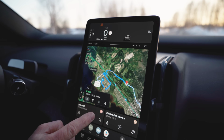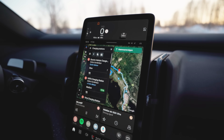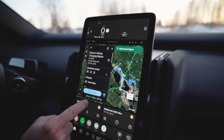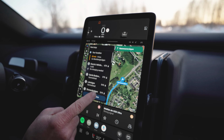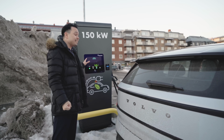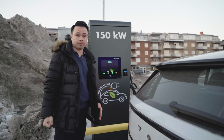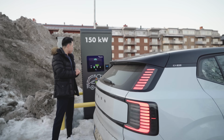We did navigate to this charger with the navigation system, so it should preheat the battery, though we did not get any indications of preheating. The car did not show us preheating, and yeah, look at this ice. It's really bad. So the car did not show preheating. So I doubt the car actually preheated because we're only getting 50 kilowatts at 60% state of charge, but we did everything according to the car.